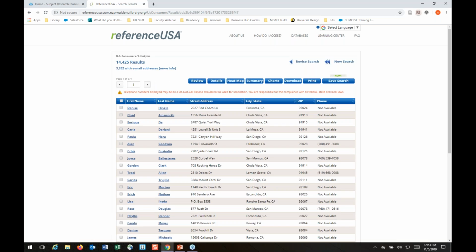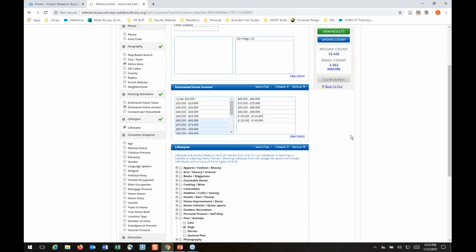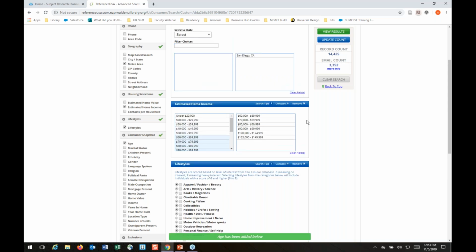And so if you needed a mailing list, you could certainly do it this way. If you were just starting a company and you were looking for people of a certain income bracket, or if they worked in a certain industry, you might be able to find that information. Let's go back again. This could help you get a list of people that you might be able to put on a marketing list, or if you wanted to send out flyers or something, or if you wanted to try and find an area of town to put your business in, that might be a good way to do it. So let's do this based on age.